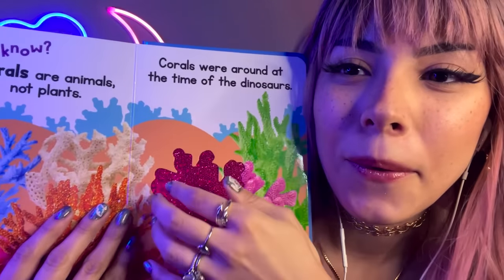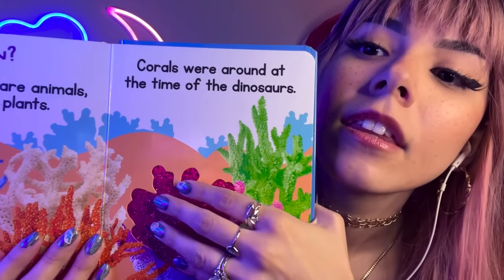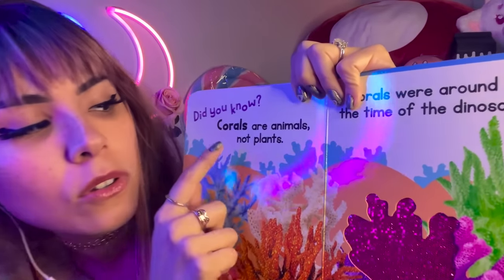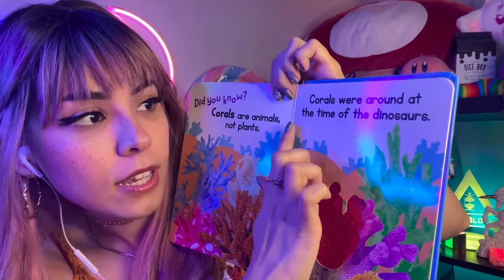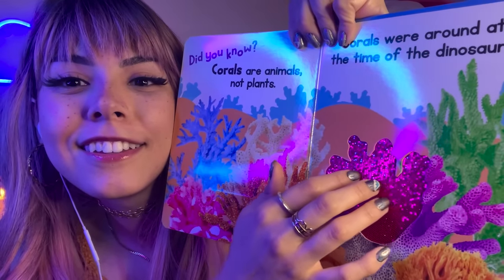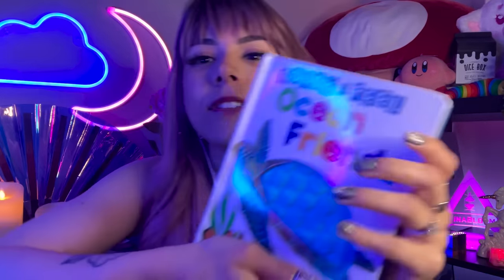And some coral. Did you know corals are animals, not plants? Corals were around at the time of the dinosaurs. That's pretty neat. The end. So those were our ocean friends.